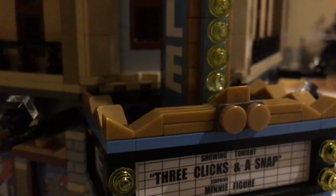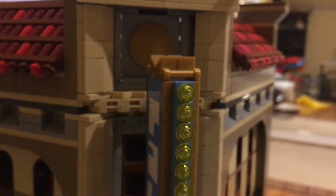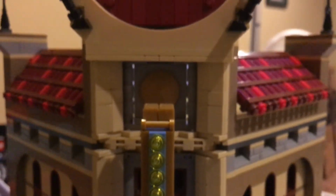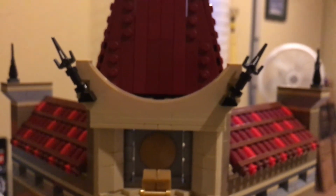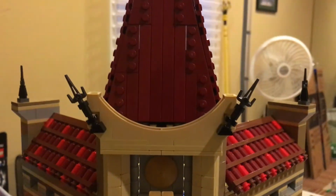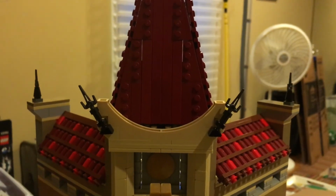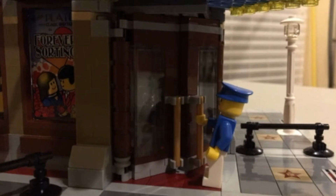And moving on up from there, we have our brick-built Powis sign. I think that the Powis sign and the marquee together were probably my favorite part of this build. And finally, we have possibly the most iconic part of this set, the roof. I think that the roof really makes the set very distinctive and unique compared to some of the other modular sets. So now let's go inside and take a look at the inside of the set, starting with the first floor.